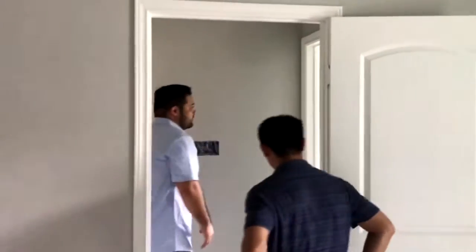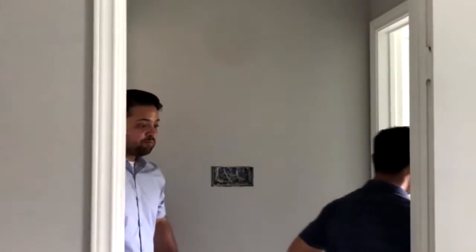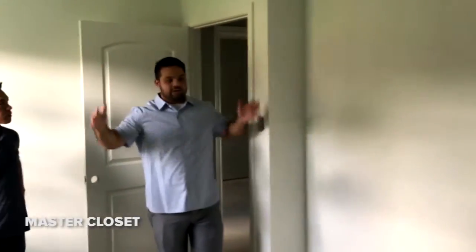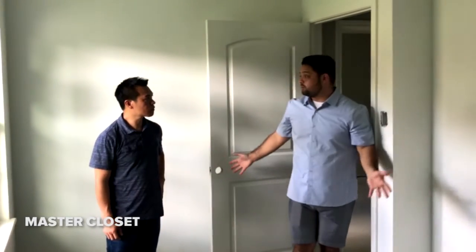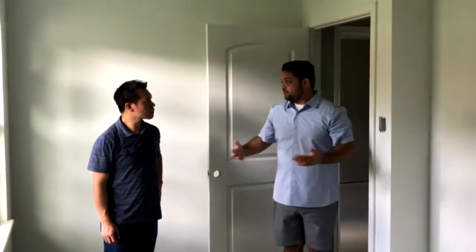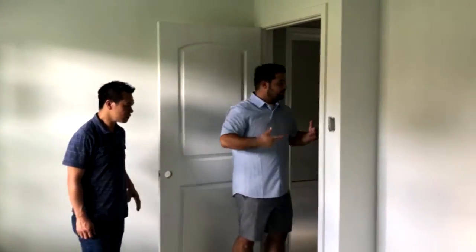Oh wow. So we've got the master closet in here that's pretty much a room itself. You see, it's pretty much a room, so we're gonna have some custom built things run all the way along this wall. On the back wall, come back here, you're gonna have some shelving for shoes and stuff like that. I mean, this is a room in its own. Like, you can see us standing in here comfortably, but this is a master closet. And then the master bathroom is right over here.